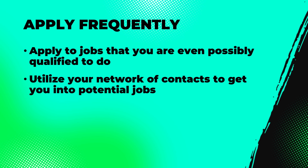Meet developers at meetups. Meet developers at conferences. Do you know there are developer conferences that are free or practically free? I was just at one a little while ago where the conference was $30 to get into, and it was a 2-day conference. I've been at conferences where it's a 1-day conference that costs $10. Like, you can get into cheap conferences.